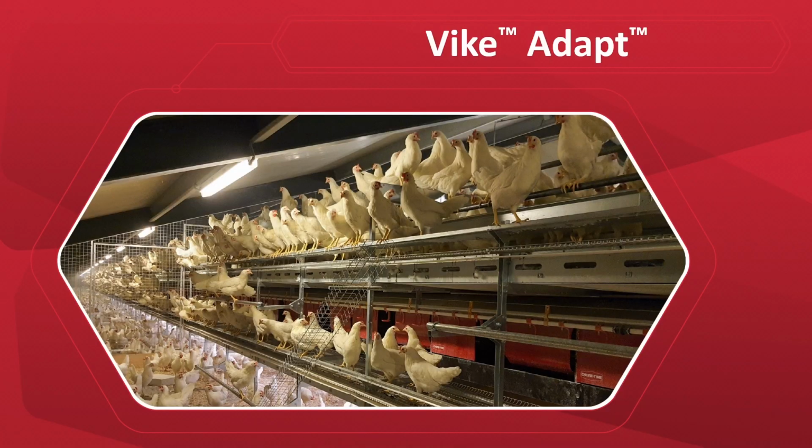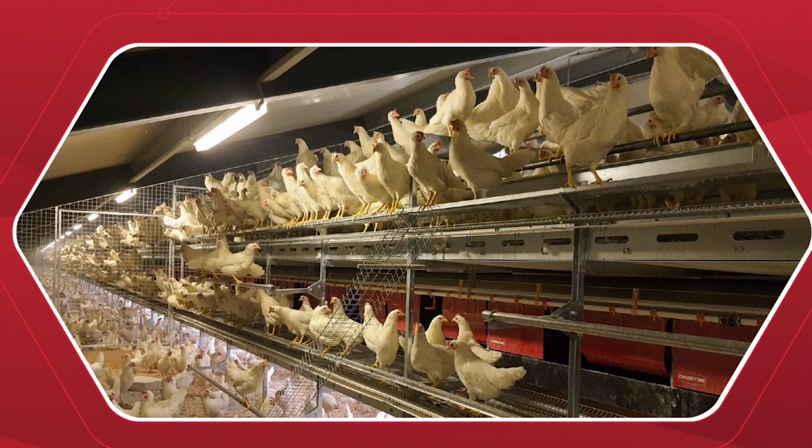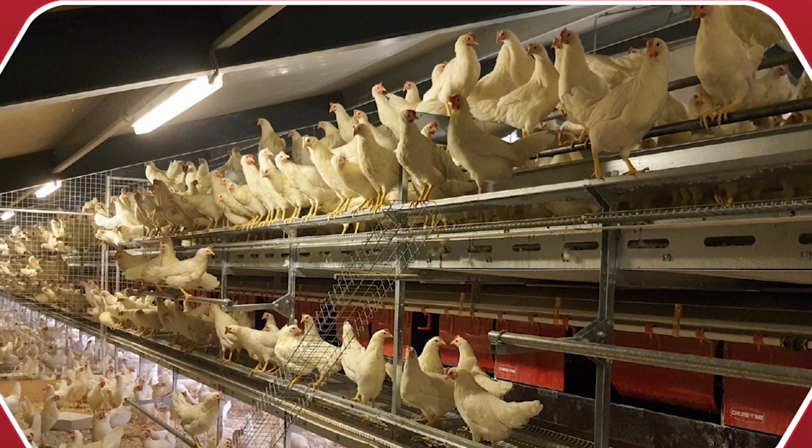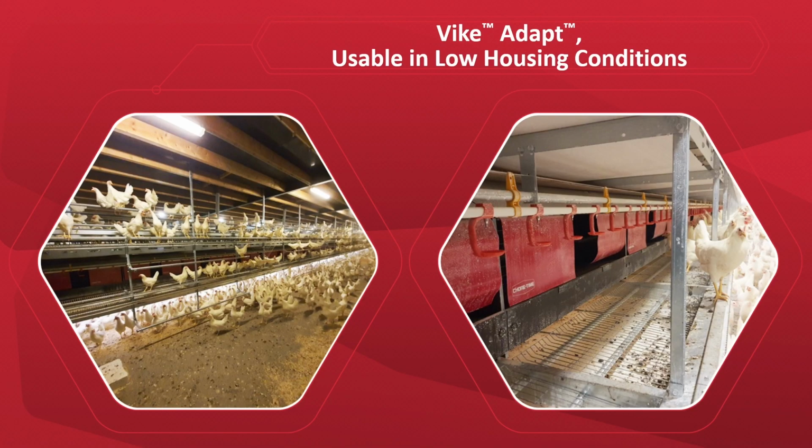Especially for that transition from high-rise houses to aviaries, we have the Vike Adapt aviary. And Adapt from adapting. This aviary is a little bit lower in build than the normal aviaries. We call it the European style aviaries. And that is to have enough height to the ceiling. You see it here in a building actually in Europe with a pitched roof. You have enough height that you can ventilate, because you don't want to have that the birds are crammed up to the roof. You want to ventilate, you want to have airflow, you don't want to have hot spots in your house.